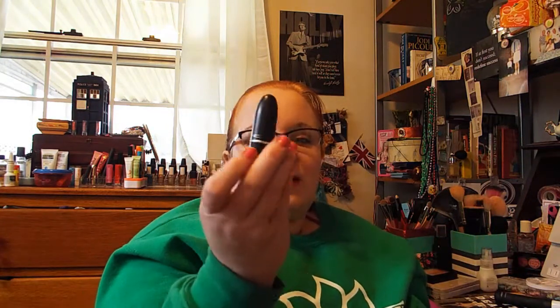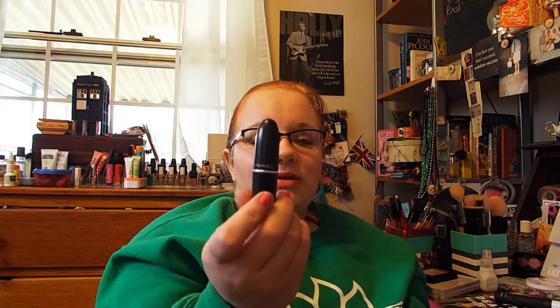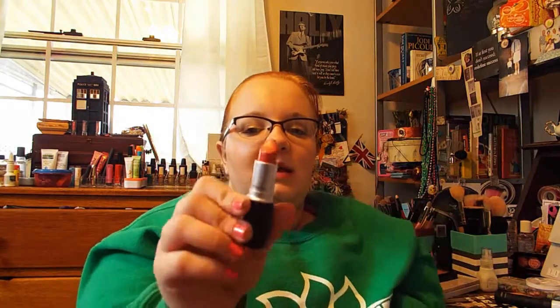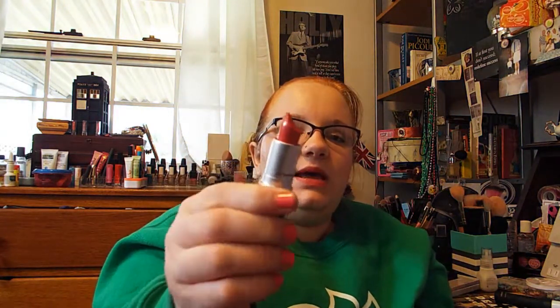The lipstick I rediscovered is actually a MAC lipstick, and it's a cream sheen. It's called Crosswires, and I'm wearing it today on my lips, and it looks like this. And it's just a nice pinkish red coral color. It was my very, very first MAC purchase about a year ago. No, way more than a year ago.